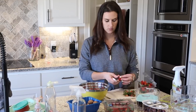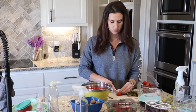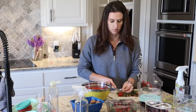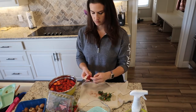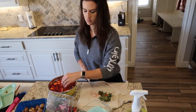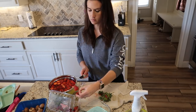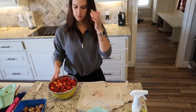For my strawberries, I'm just putting them into a bowl of water as I'm prepping them and cutting the stems off, and then I will add the veggie wash afterwards just to make sure I don't soak them for too long. And then for my mushrooms, I'm just going to rinse them because it even says it on the bottle not to use it for mushrooms because mushrooms are super porous and they will just absorb all of that flavor. So I just run my mushrooms through some water.